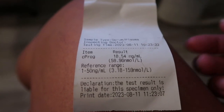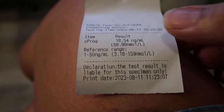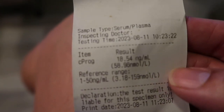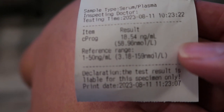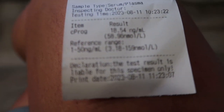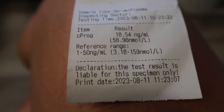Okay, so now that it took me 10 years to focus my camera, it has so many settings, I accidentally hit the settings sometimes and I can't figure out what I did wrong. So this is what it will print out. It's a serum plasma test. And her numbers are 18 point, I should probably just leave it on my leg so it actually stops moving. So her level is 18.54.